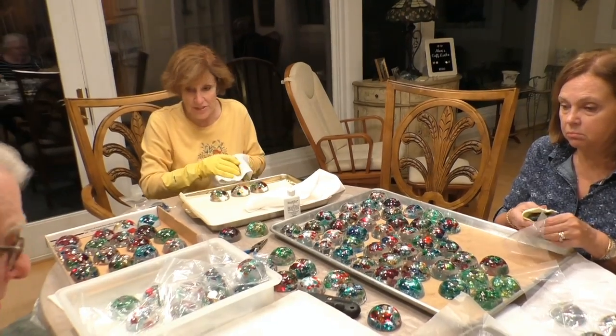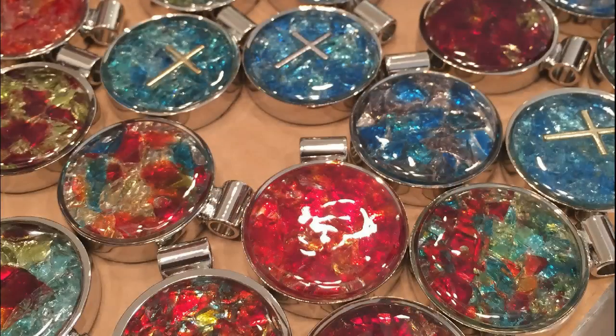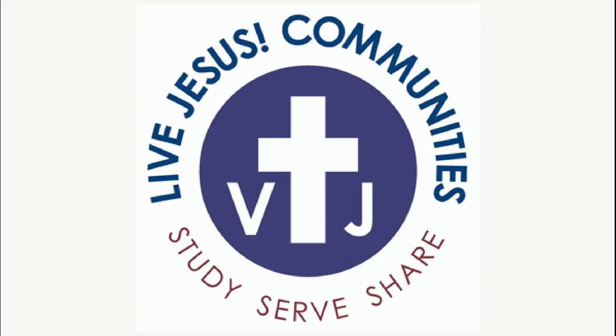This jewelry project grew from the desire to create a product from discarded stained glass, one that would not only be a lasting gift, but would provide a mechanism to generate needed funds to assist the Oblates of St. Francis de Sales retirement community, as well as helping Oblate seminarians. It is truly a gift that keeps on giving. May God be praised.